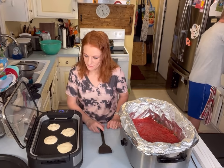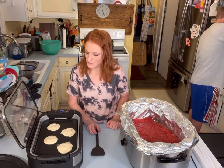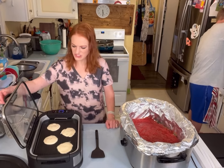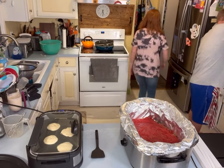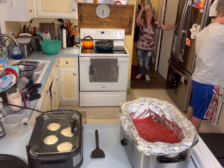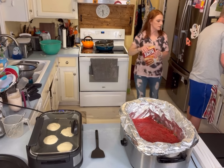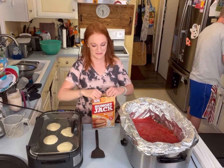I'm gonna need more batter. Always. I don't know why I do this to myself. Every time I'm like, I only need one box of batter. No, no. Do I shut this? No, I can't get this open. Just open it from the bottom or get another one.